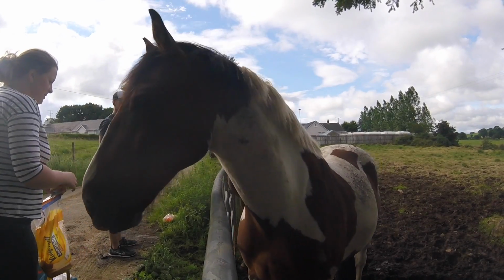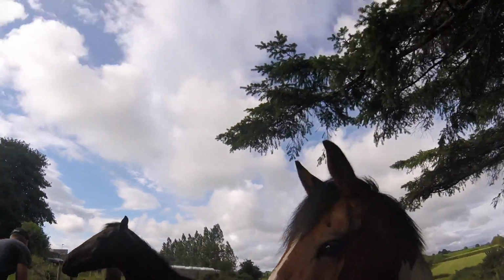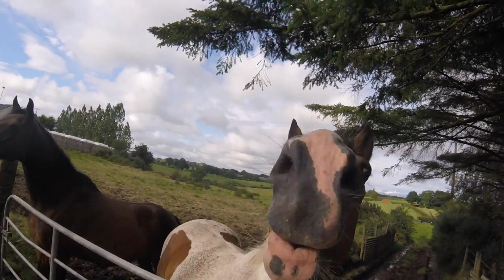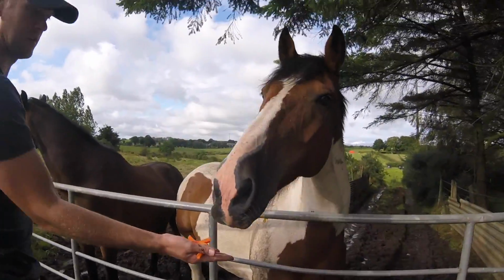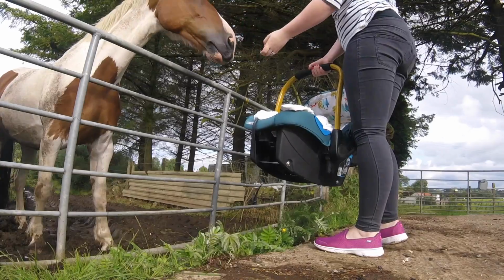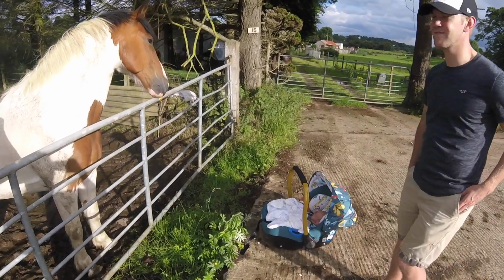Murphy is still currently out in the field because he's on a break until I can start riding again, so hopefully I'll be starting riding in the next few weeks, I would hope, but we'll see what happens with my wind and everything. But yeah, we went to the field just to visit him and take him a few treats, and we brought Jonah to see him for the first time. Not that either of them were very interested in each other at the minute, but hopefully someday they'll be the best of friends.